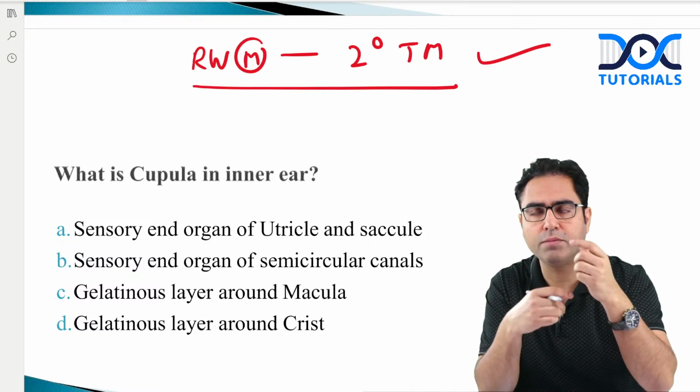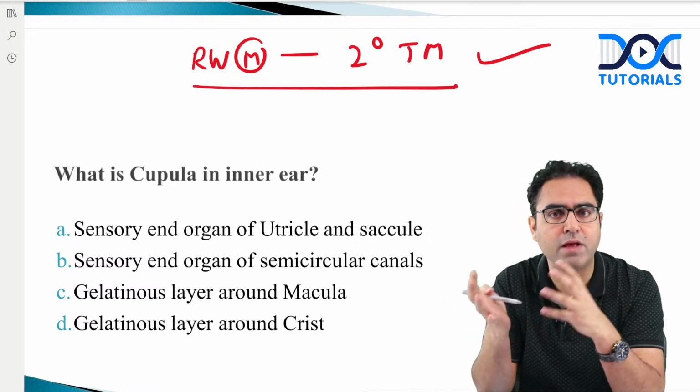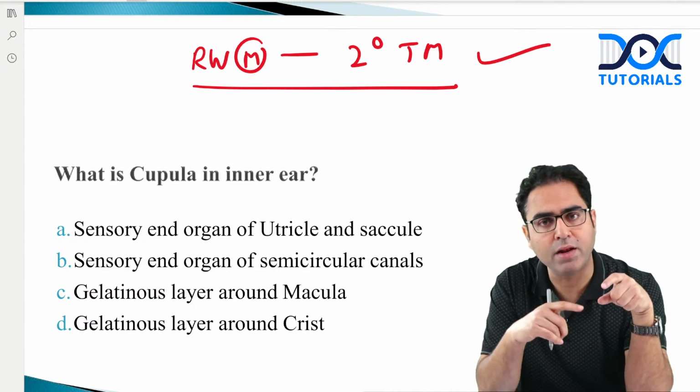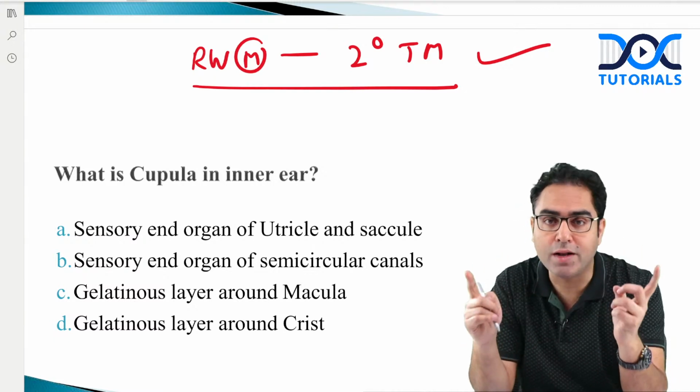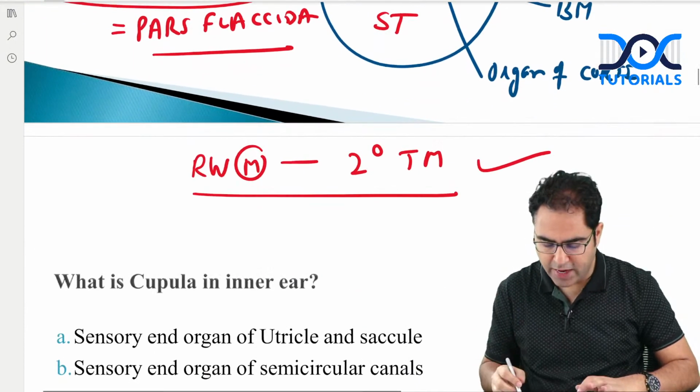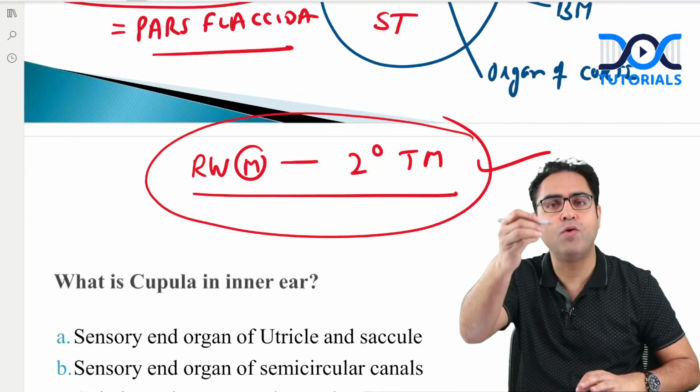Revise with me. When I say something, live that thing. Basilar membrane separates the scala media and scala tympani. Organ of Corti lying on basilar membrane. Organ of Corti covered by tectorial membrane. Shrapnell's membrane is other name of pars flaccida, and secondary tympanic membrane is other name of round window membrane.